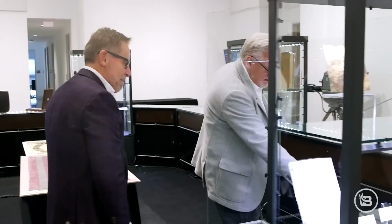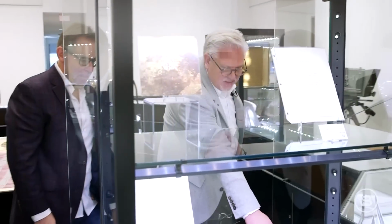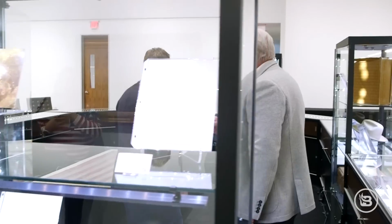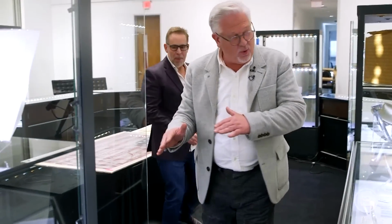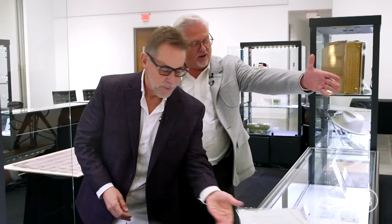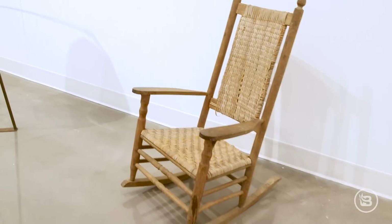So let's go one more place. I think this piece, because there are two letters here, but there's another one. Yes, we'll grab the three of them, and we'll tell the story, and let's tell it real quick. This is known as a Kennedy rocker, if you've ever seen one. He always sat in rocking chairs like that one.